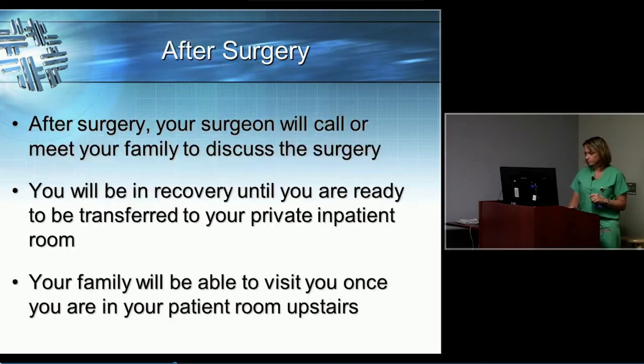You will wake up in the recovery room. Most people don't remember being in the operating room when they wake up, but they're in the recovery room, and you're usually there for about an hour. You have a nurse that checks on you, looks at your vital signs, makes sure everything's going well, and then you'll be transferred upstairs to your private room.